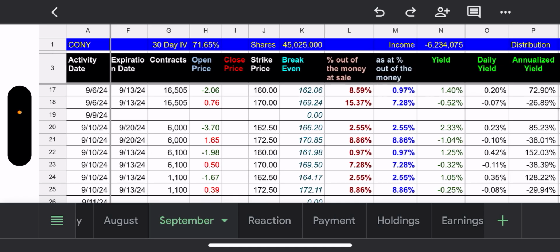I'm not going to be happy, to be honest, because they seem to make $10 the going rate. They're always going up $10. And obviously, it probably should be percentage-based versus number-based, but I don't know. I feel like CONY is the test dummy for this.